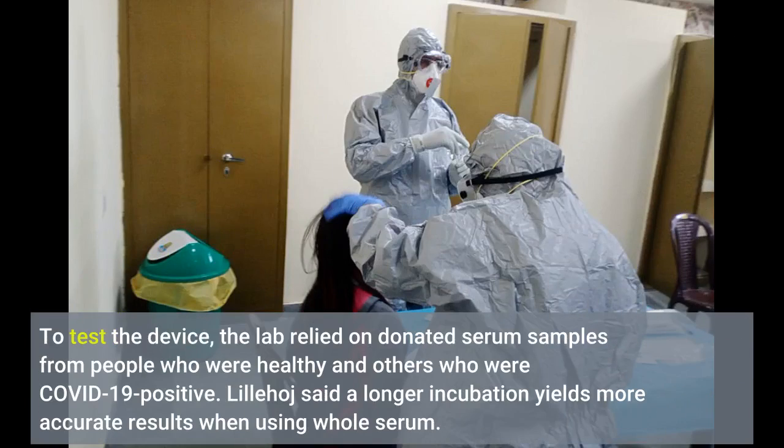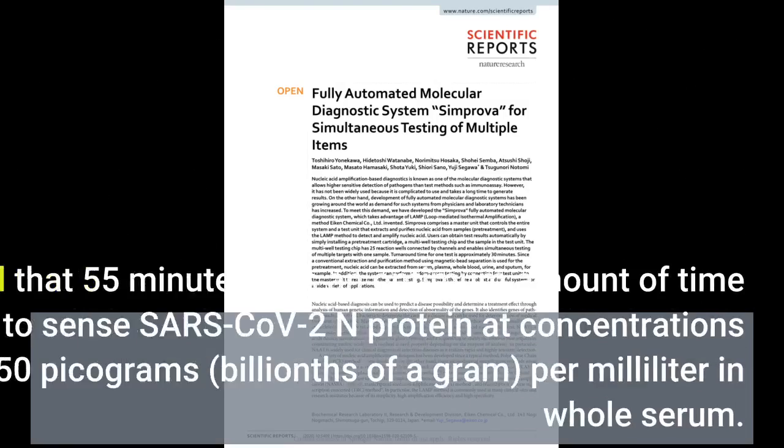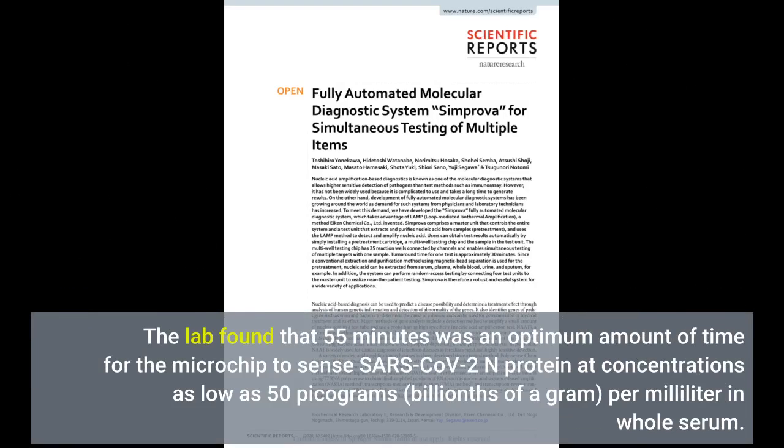To test the device, the lab relied on donated serum samples from people who were healthy and others who were COVID-19 positive. Lillehoj said a longer incubation yields more accurate results when using whole serum. The lab found that 55 minutes was an optimum amount of time for the microchip to sense SARS-CoV-2 N protein at concentrations as low as 50 picograms (billionths of a gram) per milliliter in whole serum.